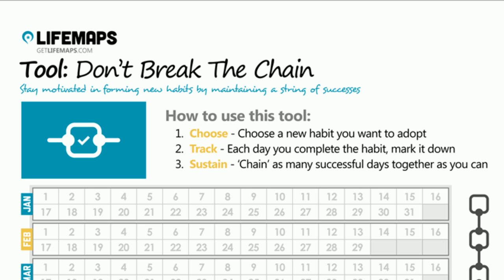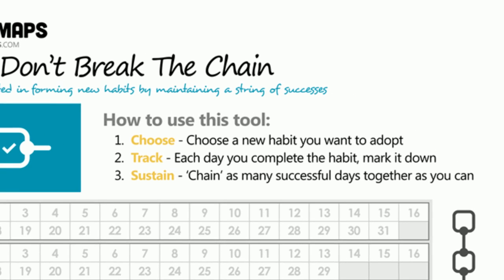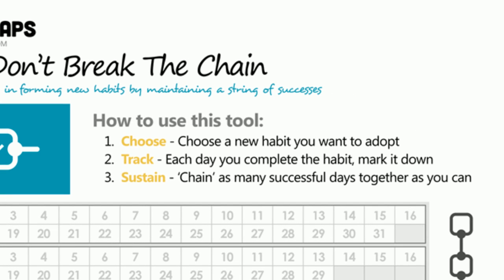Now let me explain to you how it works, and then we'll go into a little bit about why it works and where it came from. So first of all, how it works, how to use this. Choose one habit, one new habit that you want to adopt. Then each day, when you complete that habit successfully, mark it down on this map with a big red X.